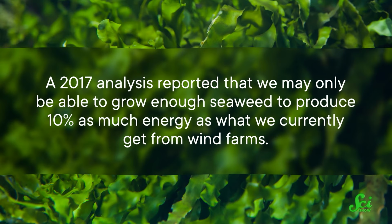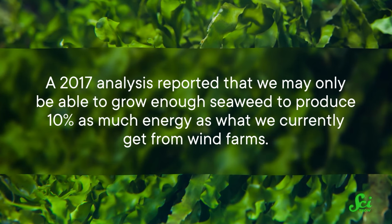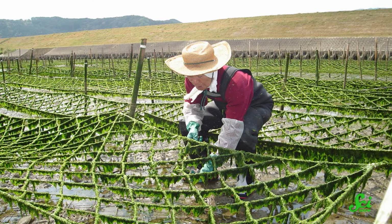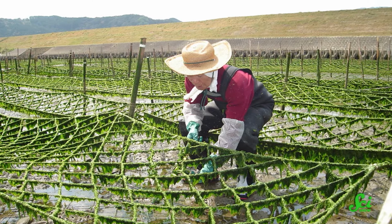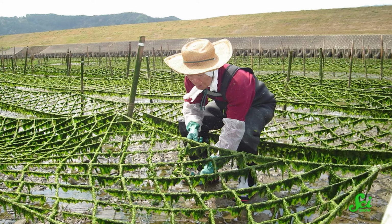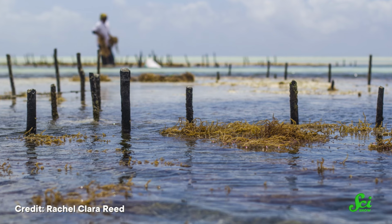Now, seaweed is not going to replace all of our fuel supplies. A 2017 analysis reported that we may only be able to grow enough seaweed to produce 10% as much energy as what we currently get from wind farms. That's because we can't just build as many seaweed farms as we want wherever we want. They need specific temperatures and nutrients that aren't found all over the ocean. Even if we could, the seaweed probably wouldn't grow as well in colder waters, so it wouldn't take in CO2 as efficiently. This means it's more reasonable to limit seaweed farms to specific locations where they're going to thrive.